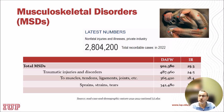From that, injuries to the muscles, tendons, ligaments, and joints account for 365,000, which is an 18.4 incident rate. Sprains, strains, and tears caused almost 342,000 cases of days away from work, which is a huge number.